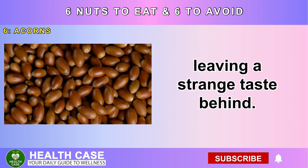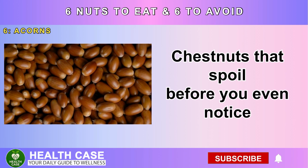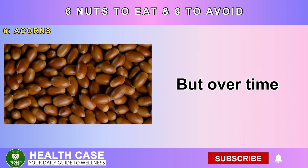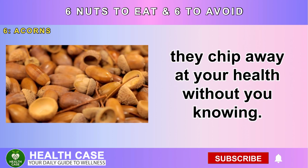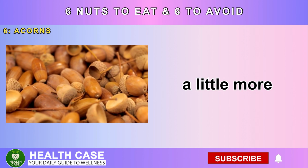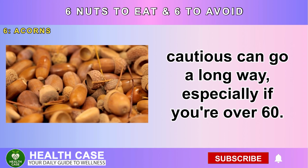Pine nuts leaving a strange taste behind. Chestnuts that spoil before you even notice. They don't scream danger, but over time, they chip away at your health without you knowing. That's why being a little more selective, a little more cautious, can go a long way, especially if you're over 60.